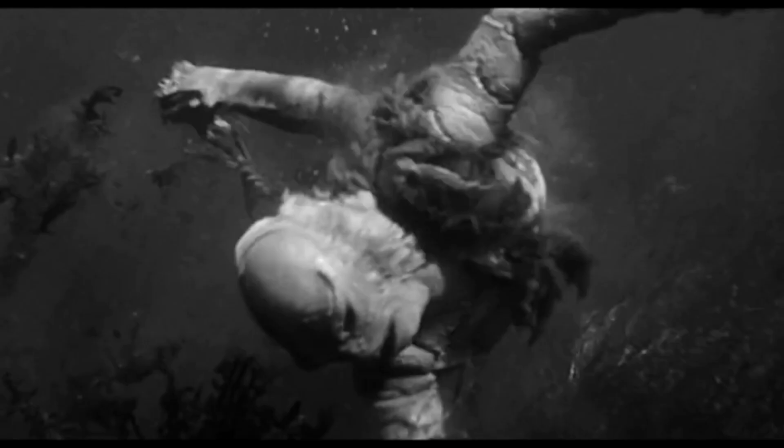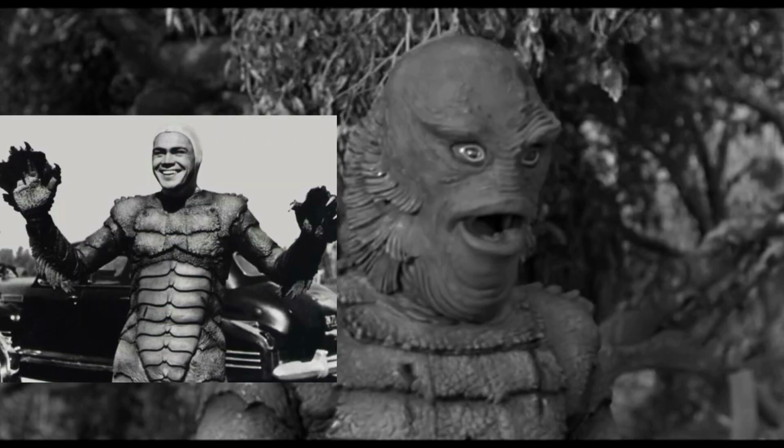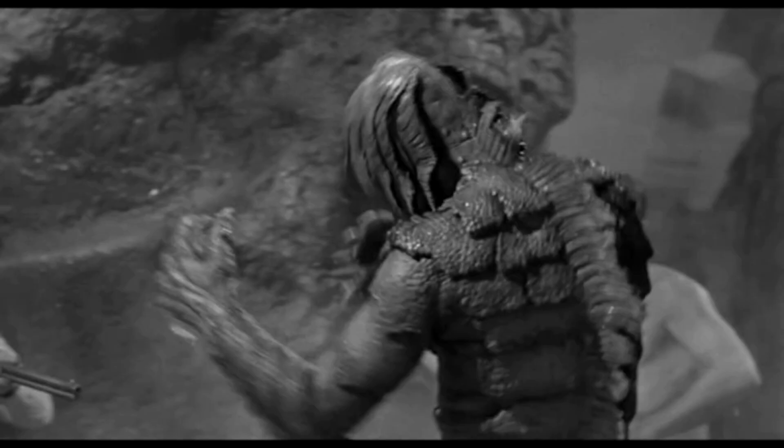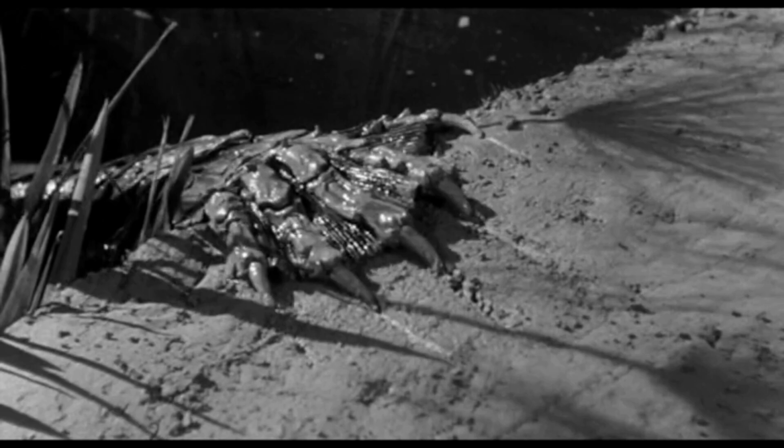Now, whenever the creature came out of the water, he was played by a different man, and this was Ben Chapman. This is important to note because whenever we have Ben Chapman as the creature outside, basically on land, a darker suit was used, and then the lighter suit was used for Ricou Browning for the times when he was underwater, to make it a lot easier for him to swim. Now, there was a logic for what they were trying to do. They had two different men in two different suits with different abilities.